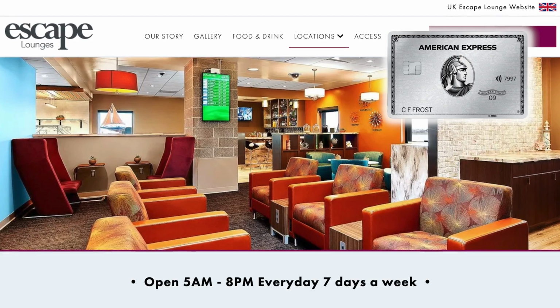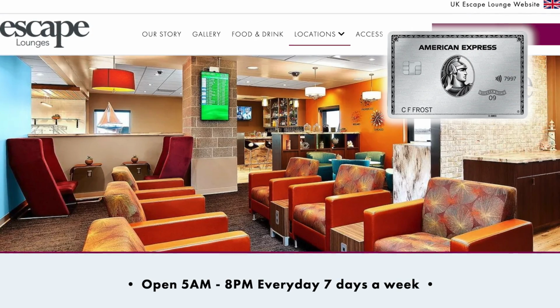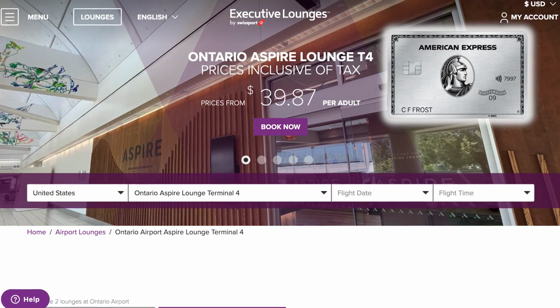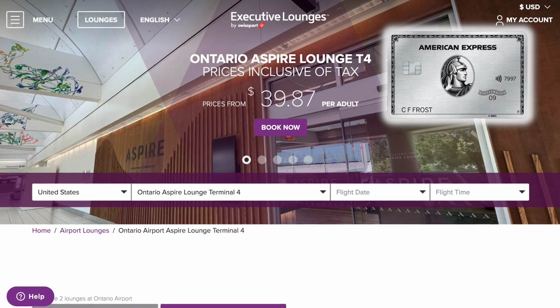Now, in my situation, as the American Express Escape Lounge in Sacramento is one of my most frequented lounges, this card is a must in my setup. Likewise, this card also gets me into the Aspire Lounge in Ontario Airport, which is my home airport, so this card comes in handy for that as well.